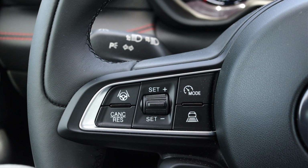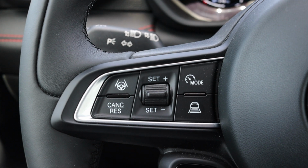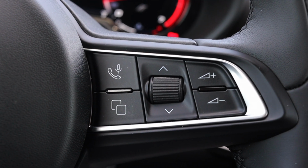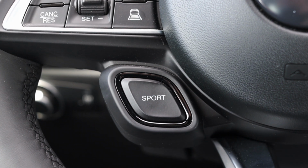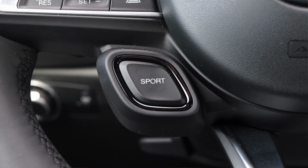On the steering wheel, on the left, I have my steering and cruise control assist. So this will steer for you, as well as it has adaptive cruise on the highway. Off to the right, I do have my voice commands, my scroll wheel, and my volume options. And then to the bottom left, I have my sport mode button. On the Alfa Romeo, this is the start-stop button, but for the Dodge, this is just sport mode.